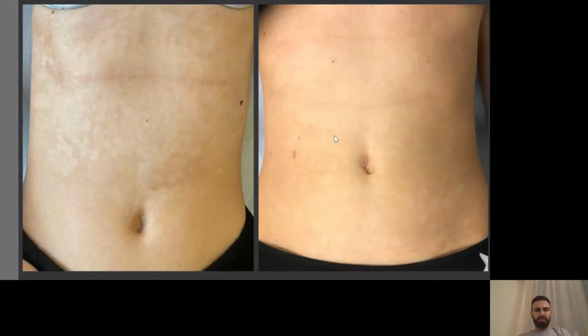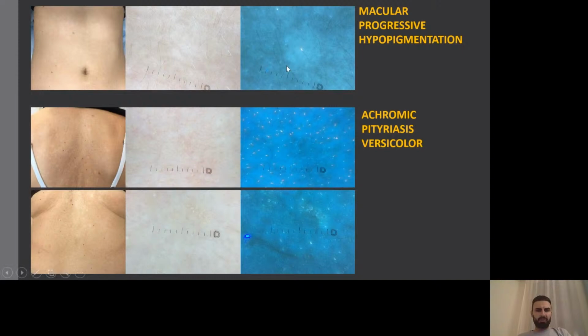And here another differential diagnosis, pityriasis versicolor versus macular progressive hypomelanosis. They are very similar from a clinical point of view, as you can see, but on dermoscopy they are different. In macular progressive hypomelanosis, we have this central follicular red fluorescence, which is due to the presence of Cutibacterium acnes producing porphyrins. In achromic pityriasis versicolor, we have two patterns, the so-called blackout follicular areas.